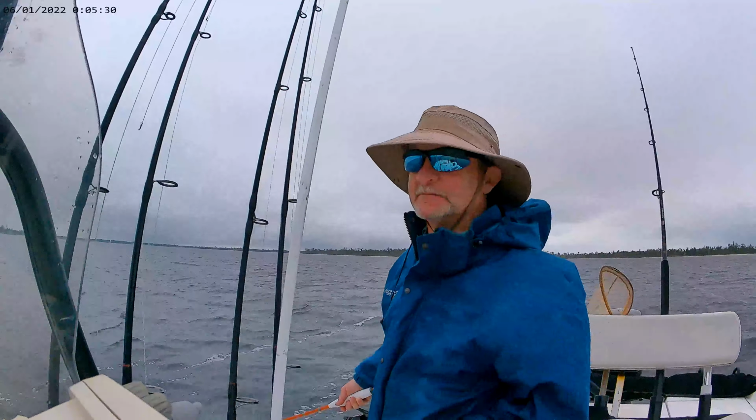So I like fishing in the bay. I like going offshore, don't get me wrong. But what I fish for offshore is things like triggerfish, beeliners, vermilion snapper, big mangroves. I caught a 22-inch mangrove out there last summer.